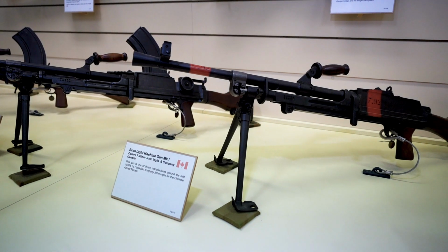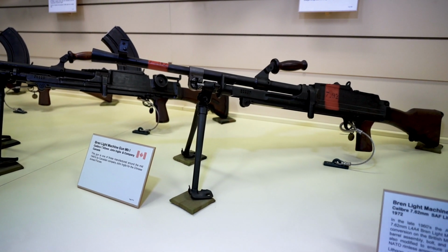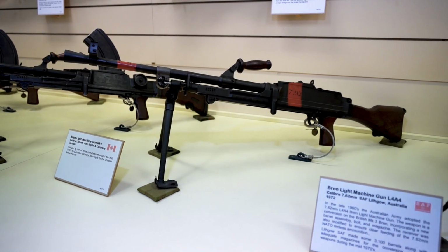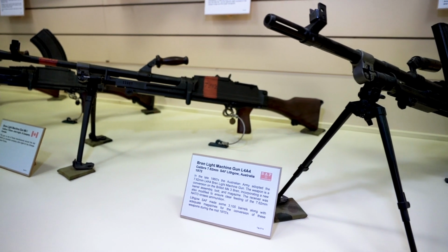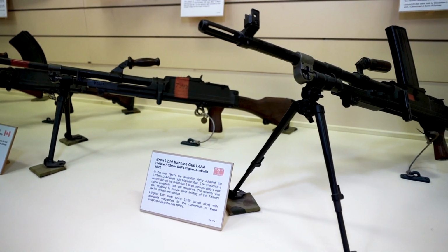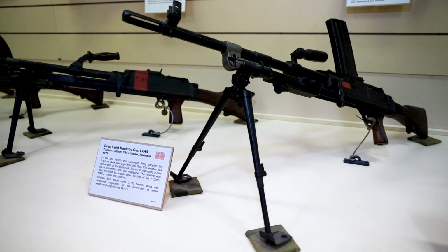They were made in England, Canada, Australia. The Canadians got a request from China to make Brens in 8mm Mauser, and they did. So a very adaptable gun, very popular with the troops because of its simplicity, a bit heavy, couldn't jam it, easy to service, and it doesn't kick much.